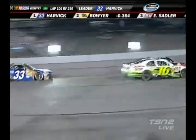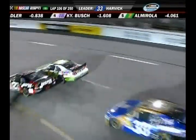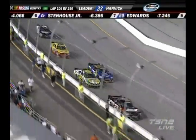That is going to allow Boyer to close up. That's Darnell in the 16, the 23 of Bowman, Presley. Sadler's got both of them in his gun sights. He's looking for the lead. You've got to remember, Darnell and Presley, they're the last 2 on the lead lap. They do not want to go a lap down.